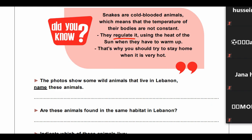That's all about this type of wild animals in Lebanon for this session.